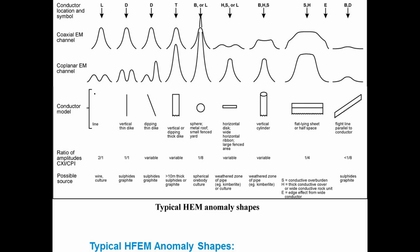And this chart here is how we usually interpret anomalies when we see them. The panel here shows the vertical coil anomaly shape. So you might be looking for a thin vertical dike, and you get a peak over top of that. With the coplanar coil set, you see this double peak. So right above the target, there's actually no response. So if you are in an area where there's multiple targets, it can be difficult to interpret that, and we'll get to that in a second. But that's the main takeaway.